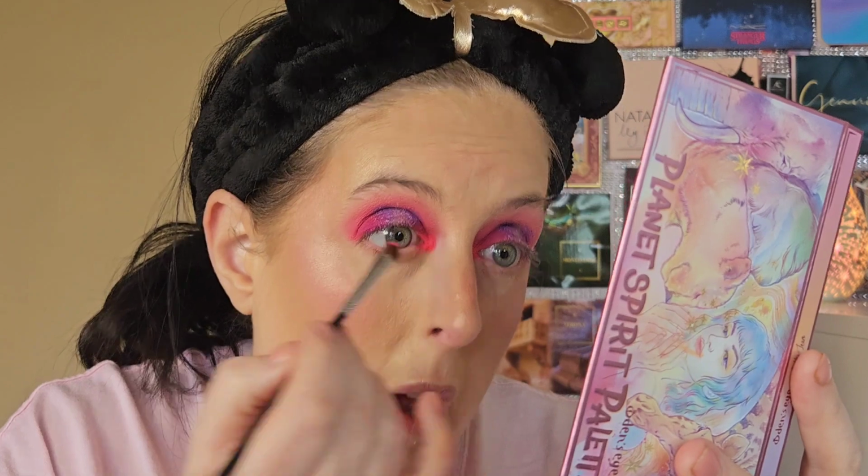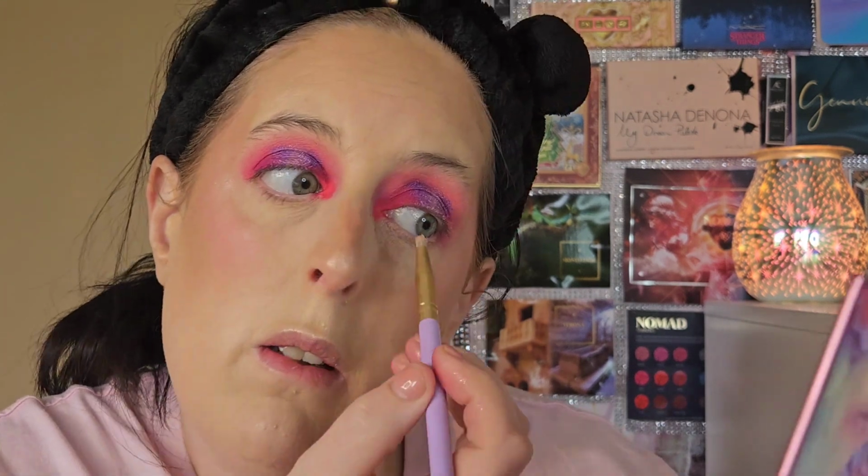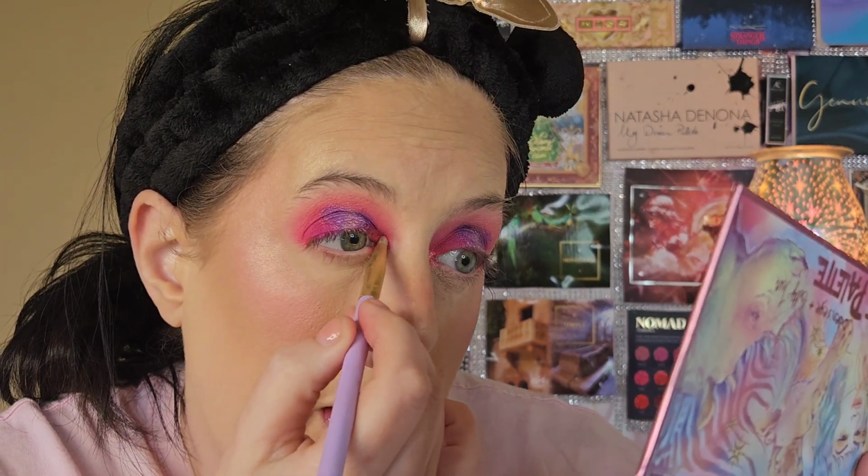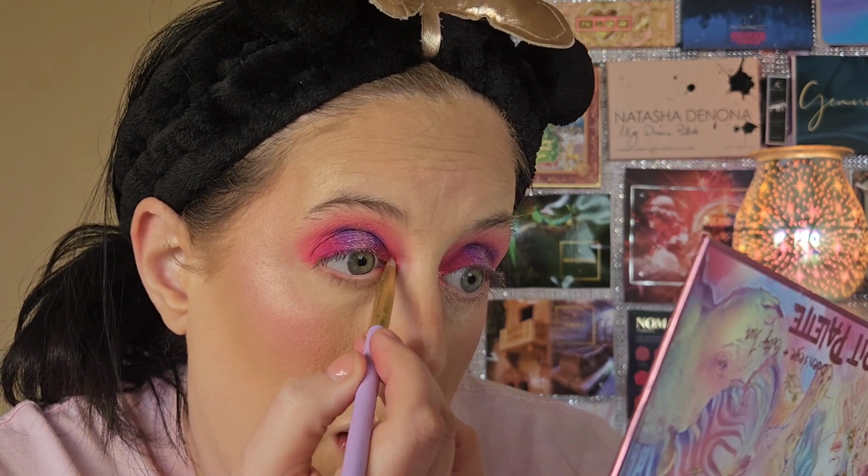Oh my god, that is an inner corner just on its own. Wow, that would look amazing. Let's find a brush. Let's give it a good old swirl. Just hope that this makes it. Oh wow, yeah. Putting a matte underneath a shimmer can just change the whole look instantly.